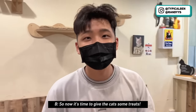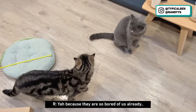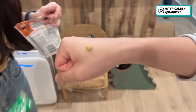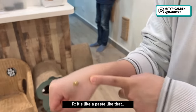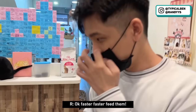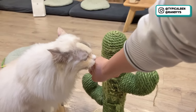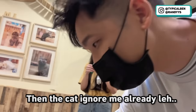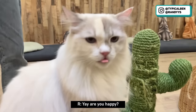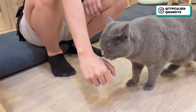Okay, so now it's time to give the cats some treats. Yeah, because they are so bored of us really. Okay, so this is like ice cream for the cats. Okay, it's like a paste like that. Yeah. Okay, yeah. Faster, feed them. Oh my god. So cute. Oh, that's all. Then they ignore me already. Hey, are you happy? He's trying already.